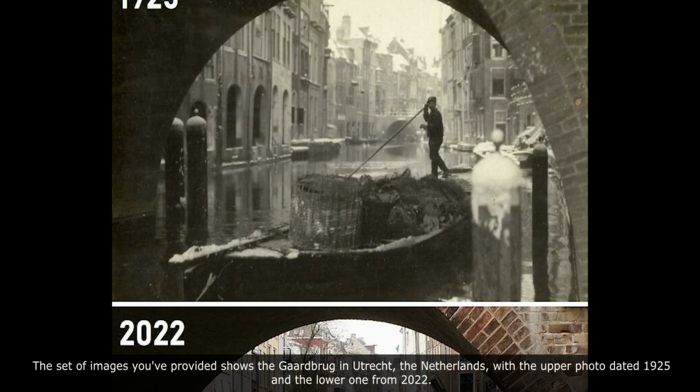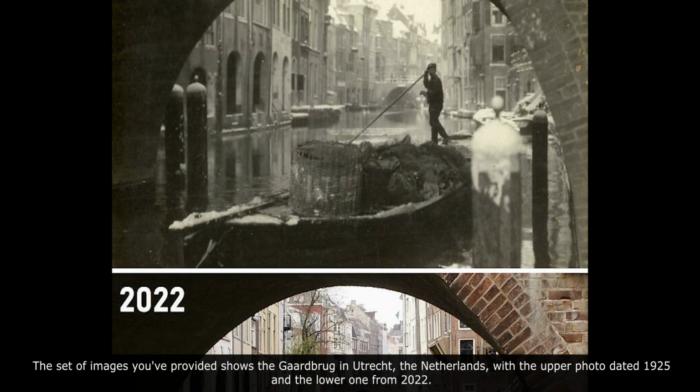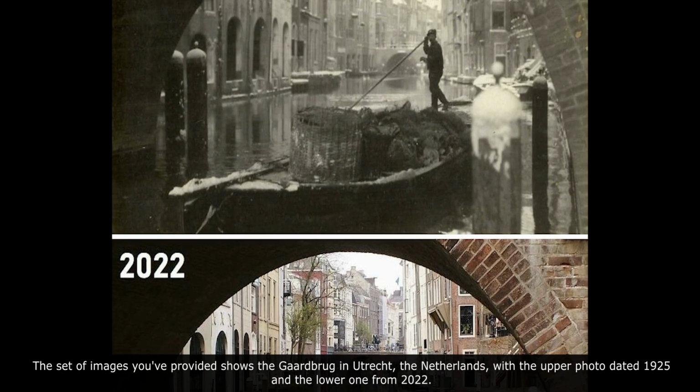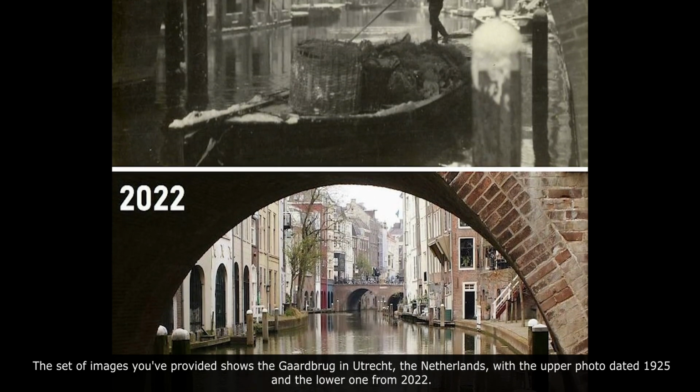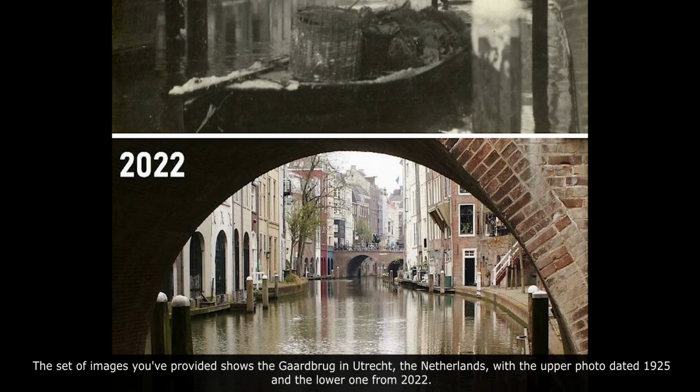The set of images you have provided shows the Carrefour in Utrecht, the Netherlands, with the upper photo dated 1925 and the lower one from 2022.